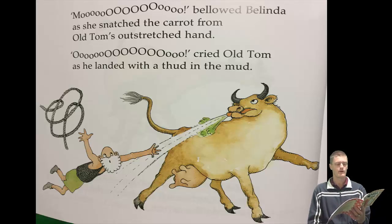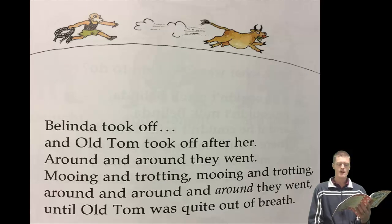Moo! Bellowed Belinda as she snatched the carrot from old Tom's outstretched hand. Ugh! Cried old Tom as he landed with a thud in the mud. Oh dear, old Tom is getting awfully dirty today. Let's find out what happens next. Belinda took off, and old Tom took off after her.